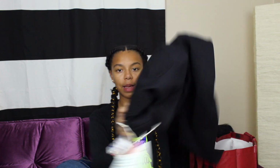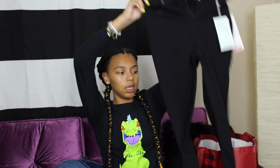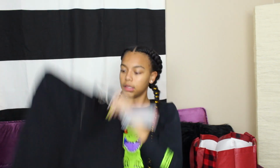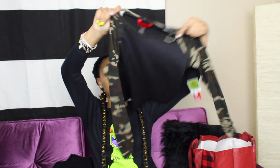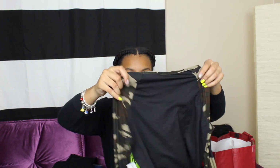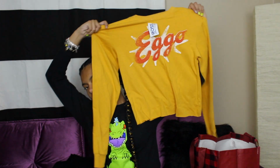So then I have some black jeans right here, and these are push-up jeans actually. So yeah, these are just some black jeans. I have this shirt, which is cute. I don't know what I would wear this with, but it's cute anyways. And this crop top right here, which is cute.